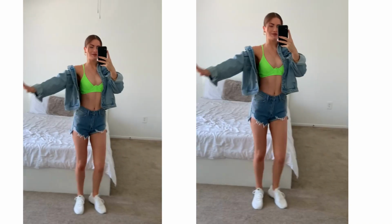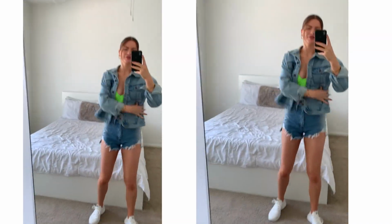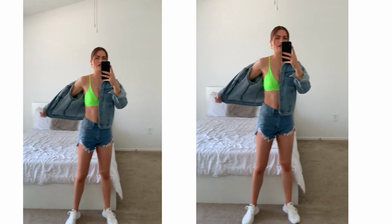This one is probably my favorite. I love a little denim on denim. And of course, the bikini top right here is from Shein. I love the neon green. I just think it's so cute. You can leave your jacket normal, but the way this one lays is kind of big, so I'm going to, super cute.